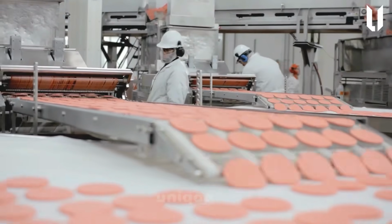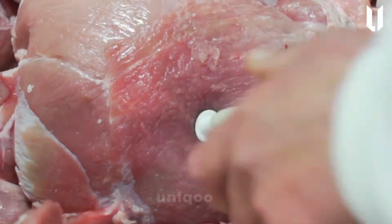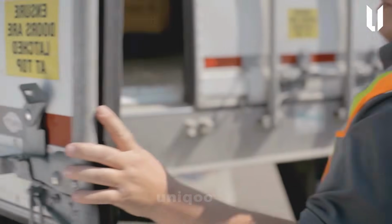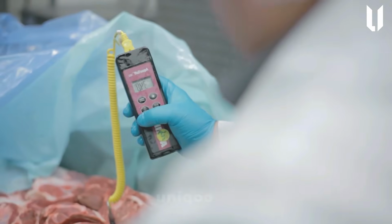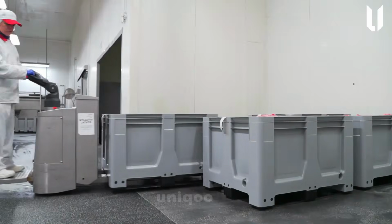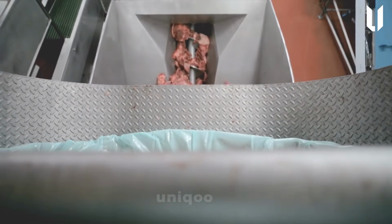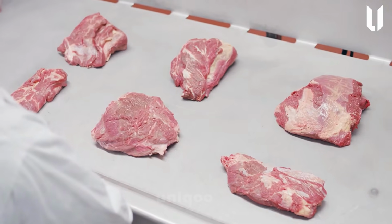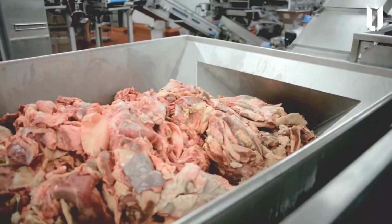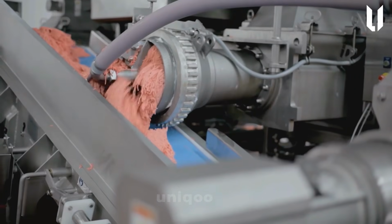The production of beef patties in a factory involves careful processes and strict quality control to deliver a consistent and delicious product to consumers. The process often begins with selecting high-quality cuts of beef, usually a combination of lean and fatty meat, to achieve the desired fat content in the final product. The meat is then ground using industrial meat grinders to create a coarse mixture.